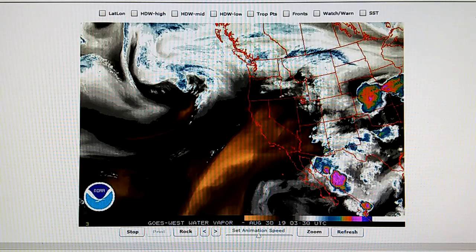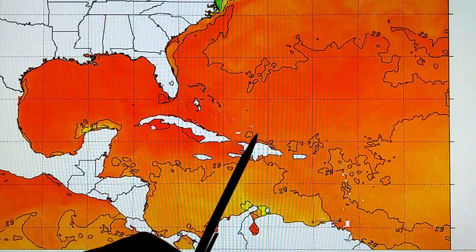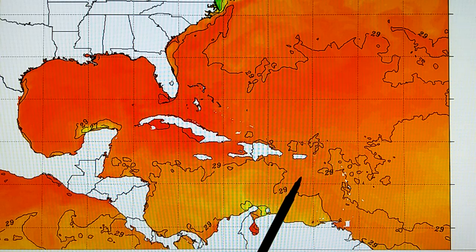All right, let's get over to the maps here real quick. This is the sea surface temperature map. We see that we have 29 degrees C right down here where this hurricane, which is now right around here, which is now a category 2, I believe. We'll take a look. But this thing sat around down here for many days with a 10-20% chance of hurricane formation, and it just slowly creeped along.